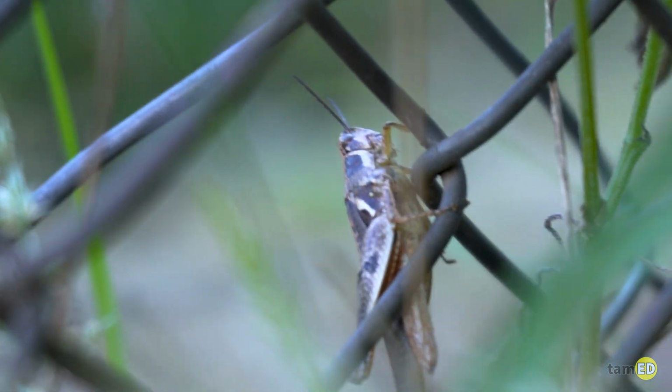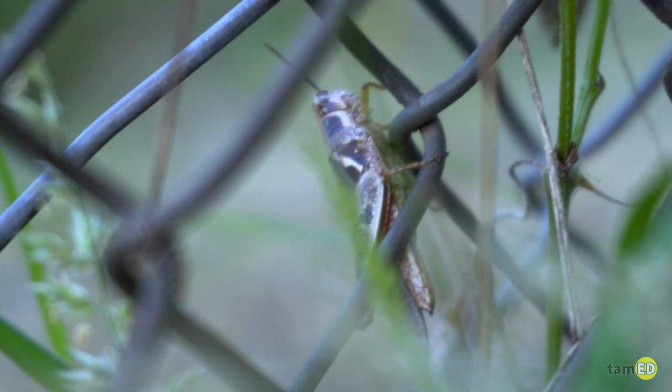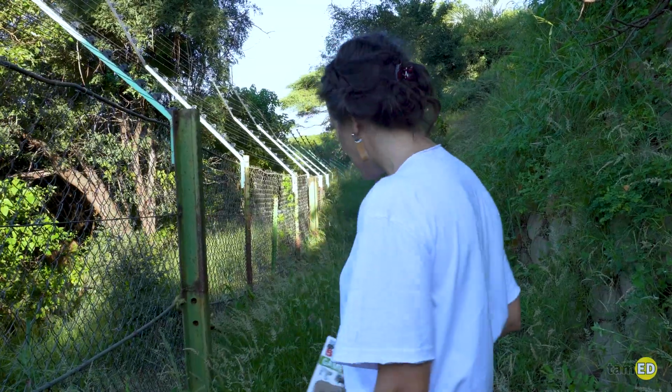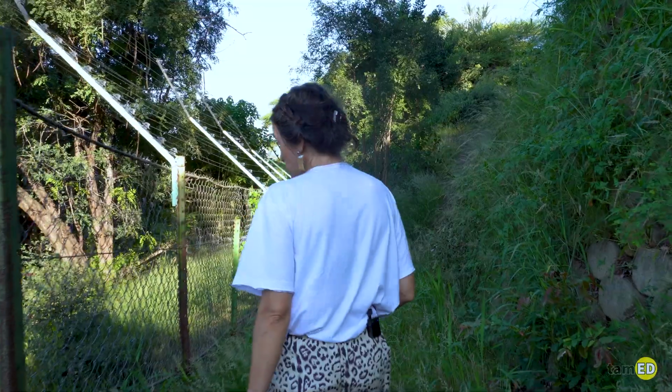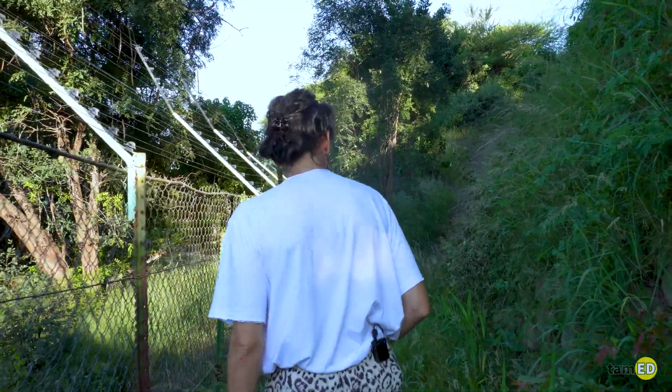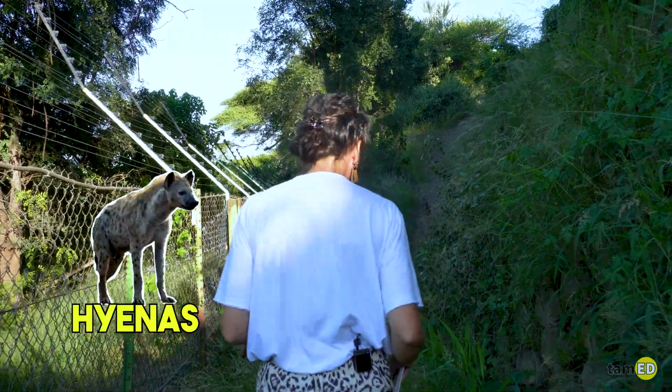And because it's still such a wild, pristine reserve, the rangers and the national parks really do their best to keep the animals as wild as possible without any human interference. And I think that's quite profound and quite beautiful. So let's keep going. I can also tell you that at nighttime, all the way on this edge, you will find hyenas patrolling up and down.